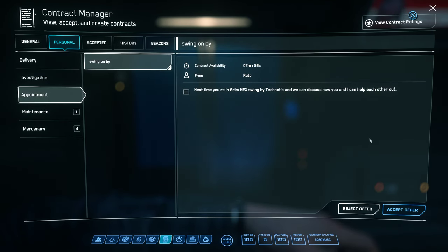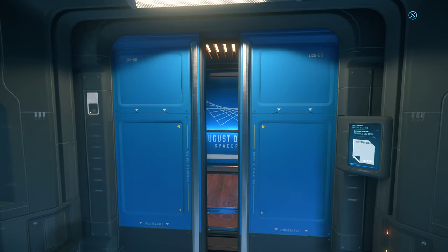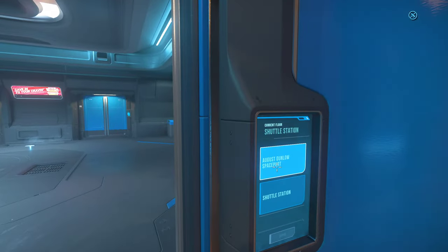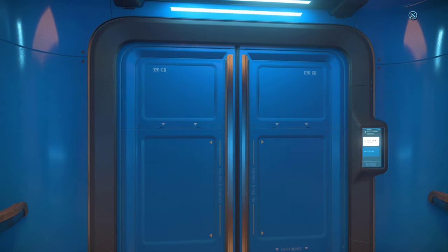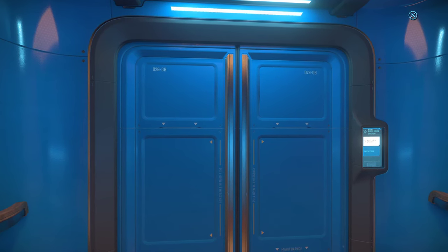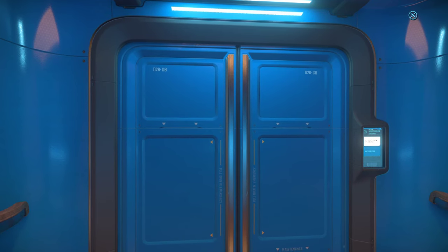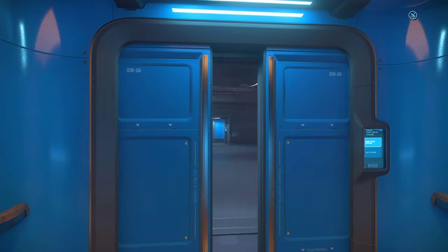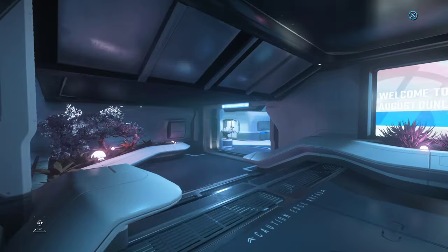Grim Hex Technotic. Okay. Maybe they heard that I'm running a Hull A and have a lot of cargo they need transported. Is that a kind of mission available yet? Because that I'm all down for.